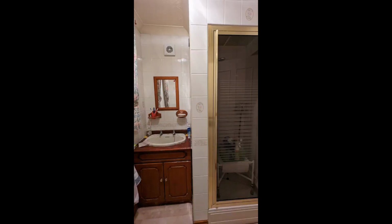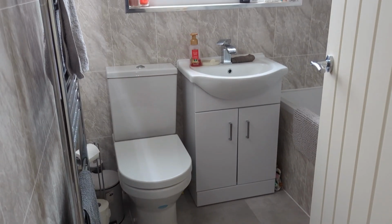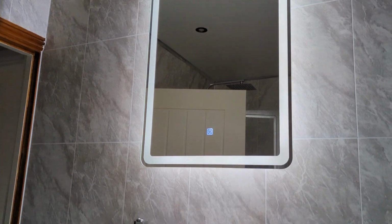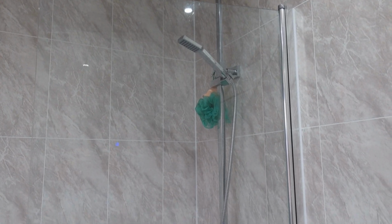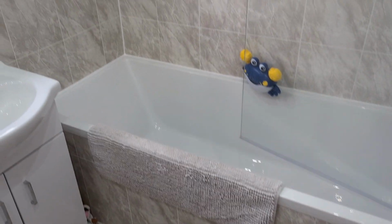As you can see, this bathroom only had a shower cubicle and the sink and toilet, so we fully ripped it out and put a bath in, mainly for Nelly, but I absolutely love a bath as well. And this is how it is now. It is completely finished except for a little bit of painting around the door. As you can see, it's still brown, but it's wonderful. We absolutely love our new bathroom.